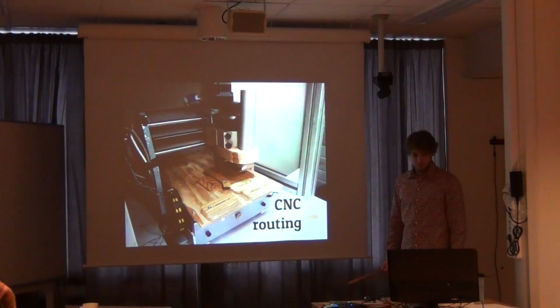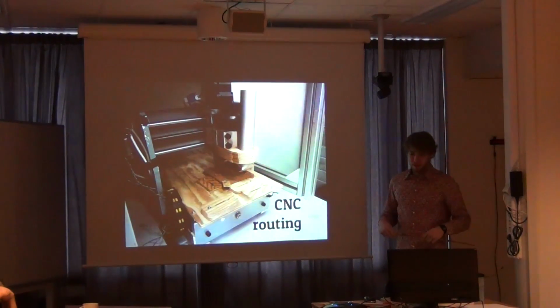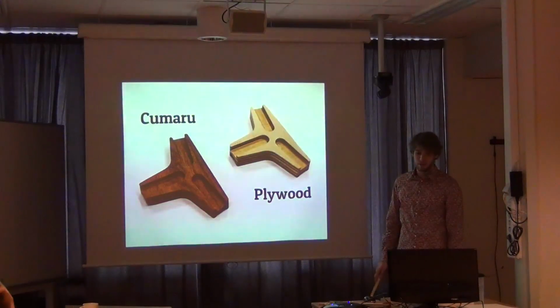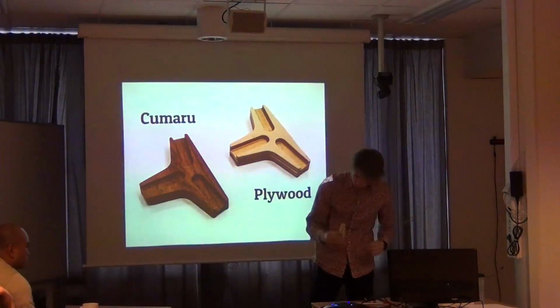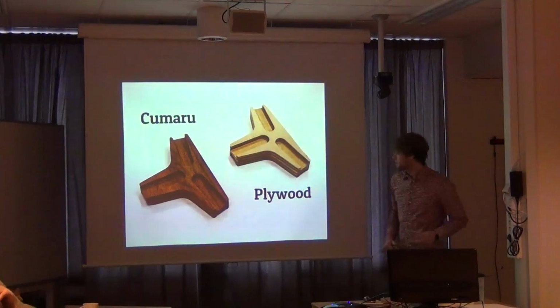I also tested a copy sanding process using a table router, but that didn't really work so well, especially with the Kymaru solid wood, because it's quite difficult to process. That was much easier with the CNC routing. And then I was producing some prototype connectors. Here you see the one out of Kymaru. I can also show that around. And another one. Two more out of different types of birch plywood with different veneer thicknesses.